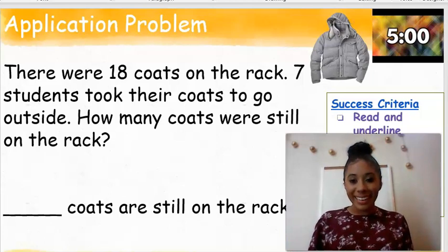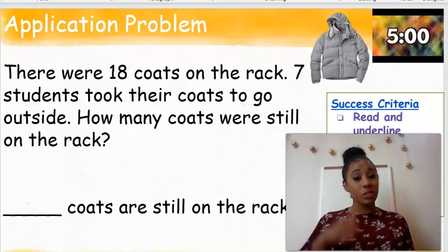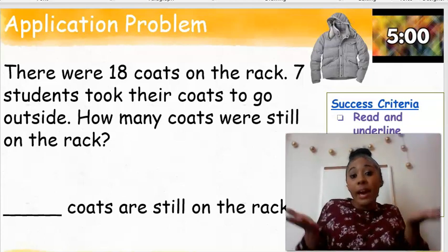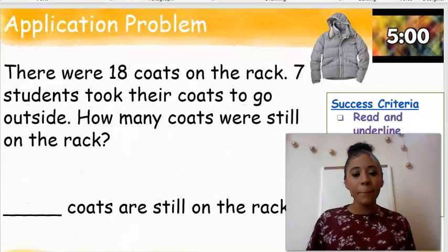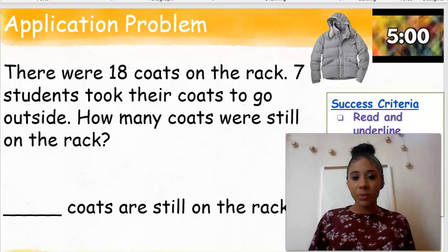There were 18 coats on the rack. 7 students took their coats to go outside. How many coats were still on the rack? Coats are still on the rack.